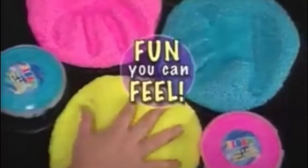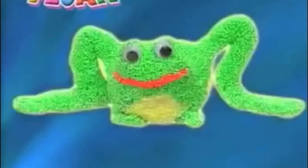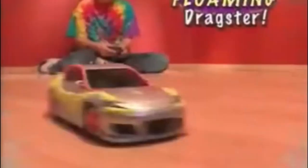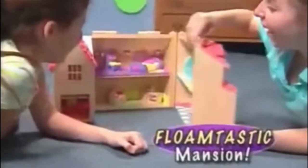Floam is fun you can feel. Roll it, mold it, or cover it. That's the way you Floam. Look, now you can turn anything into a fabulous Floam creation. Transform this wooden fossil into a fierce Floam T-Rex. Turn this ordinary toy car into a Floaming fast dragster. Or change this plain dollhouse into a Floamtastic mansion.